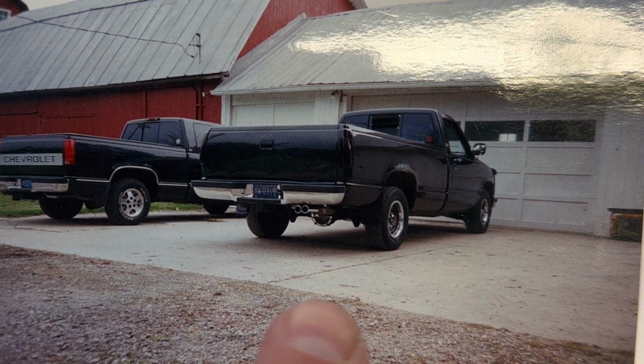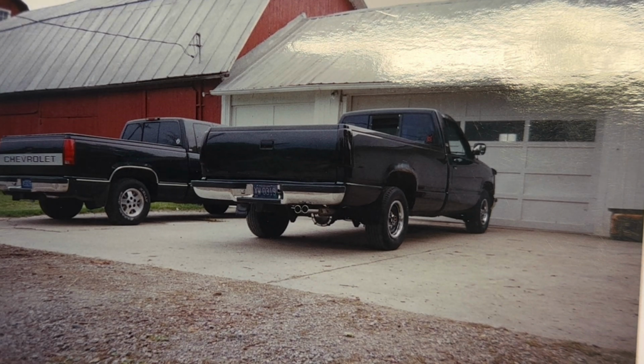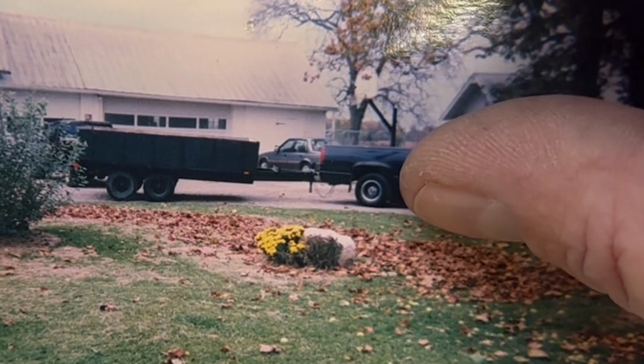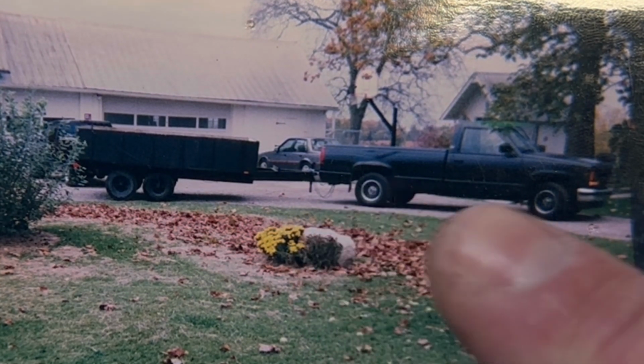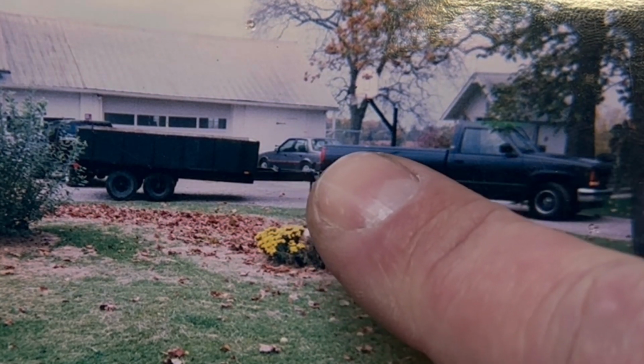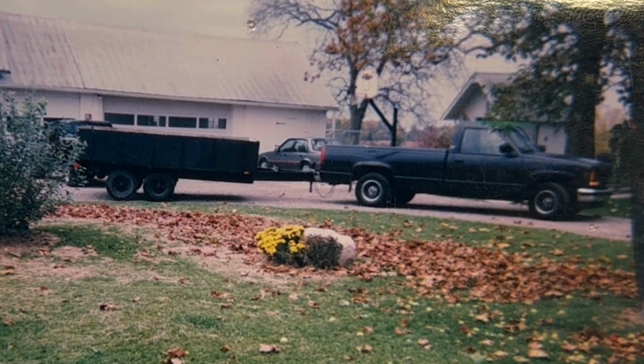So when he bought that, I got rid of my little blue S10 and I bought that '89 from him, and that was my baby for a long, long time. There's another shot of it doing landscape work. She was starting to rust by then, as you can see. I think that's my sister's little four-door Pontiac Sunbird in the background. That dates the picture a little bit. This is probably somewhere around 1999.